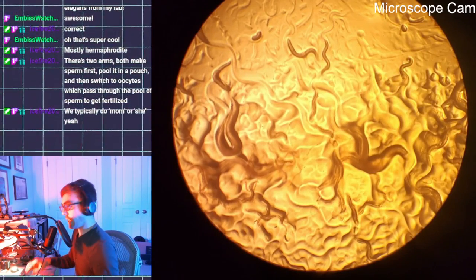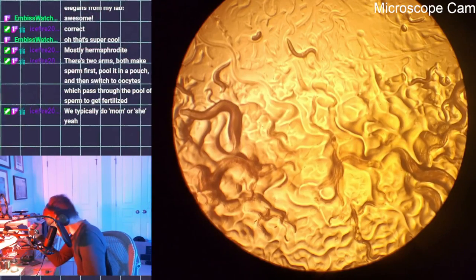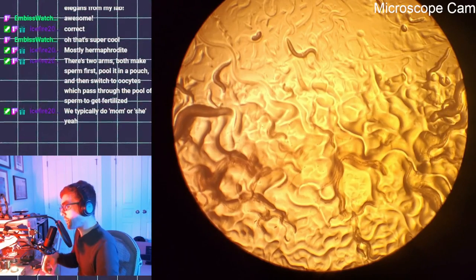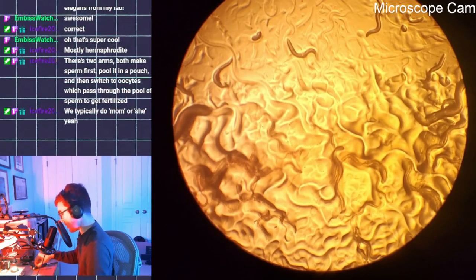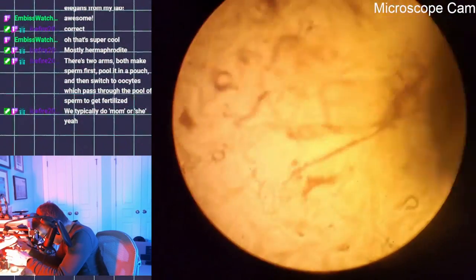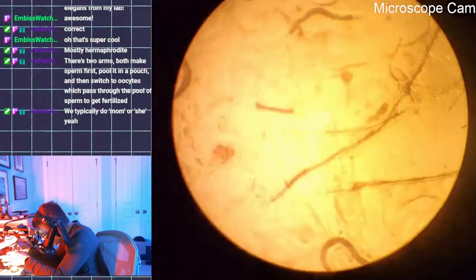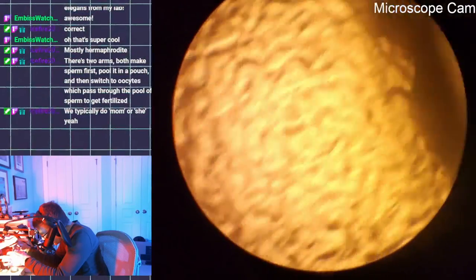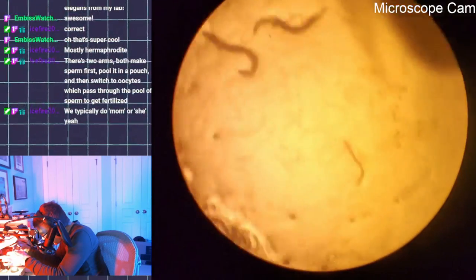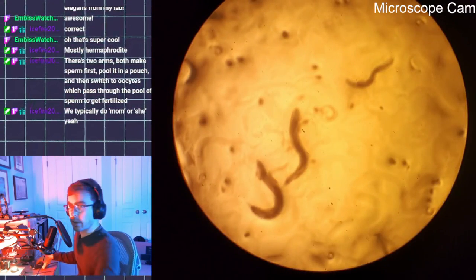Okay. Plan E at this point. Add a little water, swirl it around, suck it up. That's what I'll do. I used the wrong one. Okay.